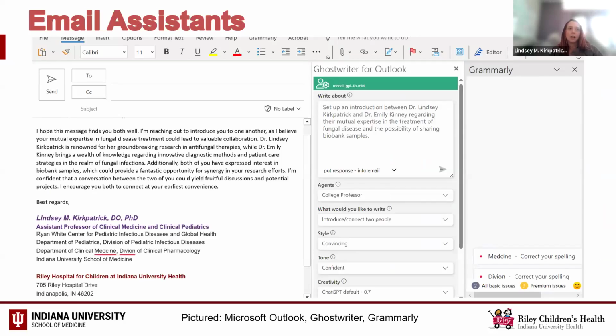Email assistants are something that I use pretty frequently. Grammarly is one that a lot of people tend to move towards just to help with grammar, format, and spelling. There are quite a few widgets available for Outlook, Ghostwriter being one of them. And these apps can essentially help you write emails quickly. What is interesting about some of these assistants is how you can modify the tone and the style. You can see here, for this particular email, I made the style convincing and the tone confident. And from a creativity standpoint, I use the default ChatGPT 0.7 version. I also was able to define my role as college professor, and that helped refine the response to the audience.